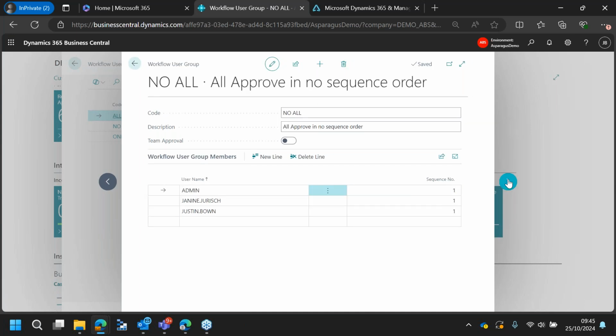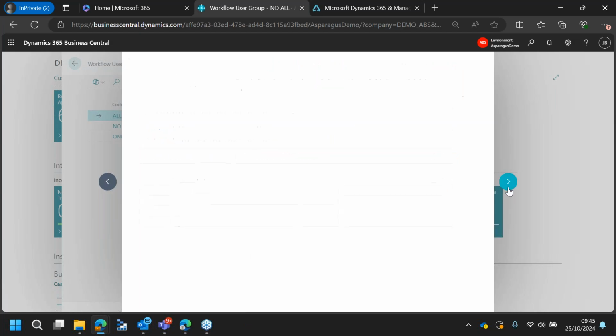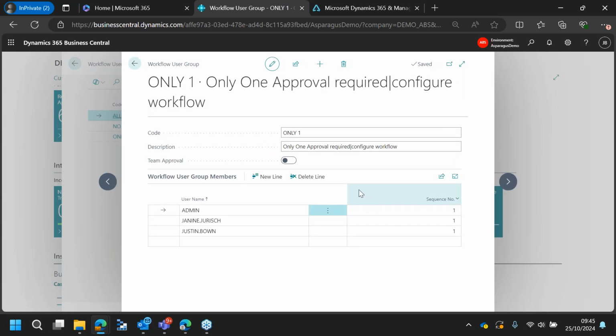Second example, we've got everyone in the group in no particular sequence, but everybody within the group would need to approve it. And then lastly, this is just a configuration setup: you could create a group, and one person within the group would need to approve it before the document would be approved and released and ready for posting.